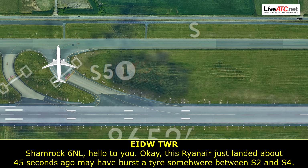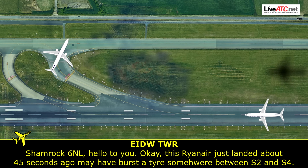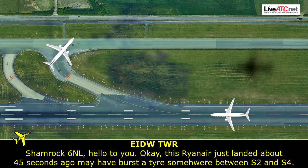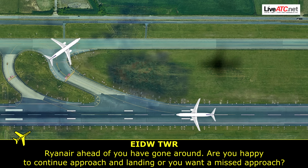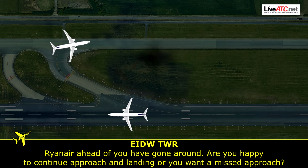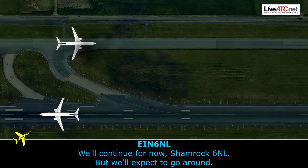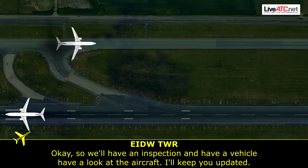Shamrock 6 November Lima, hello to you. Okay, there's a Ryanair that just landed about 45 seconds ago, may have burst a tyre somewhere between Sierra 2 and Sierra 4. Ryanair, the aircraft ahead of you has gone around for that traffic. Do you want to continue approach and landing, or do you want a missed approach? Yeah, we'll continue for now, Shamrock 6 November Lima, but we'll expect to go around. Okay, so report, that's fine.